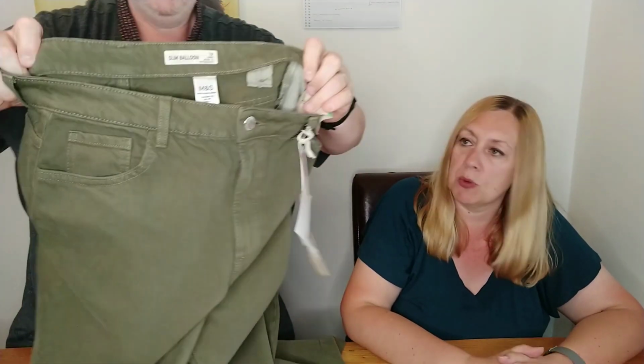Yes, the only reason we bought those is because they are new with tags, which means we can ask a bit more money for them. So to recap, we've spent £9.50 there.